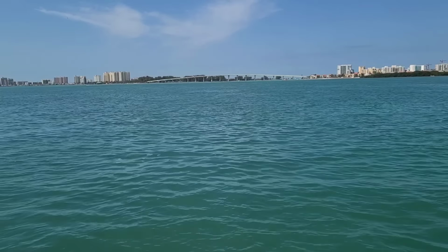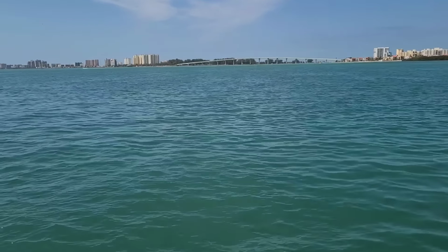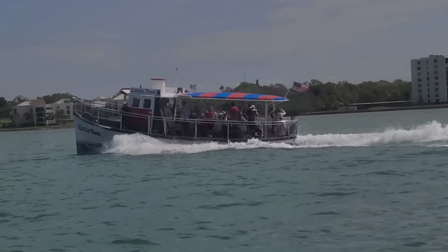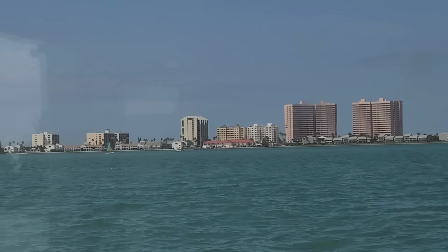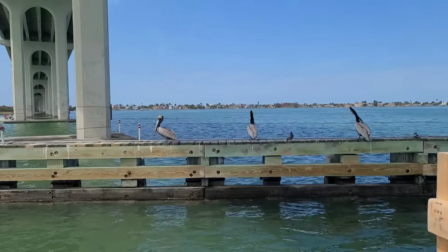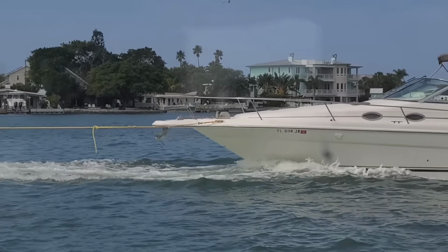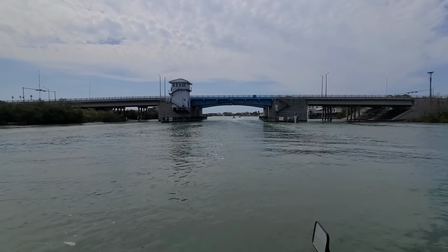When you can get dolphins surfacing on camera, that's a blessing. That's not an easy one to do. We've done it before in the past. We've gotten a few. They were right there. That's a neat little boat. The little toot. Someone's not having a good day. Here's one of those bridges that if you were in a sailboat, you'd have to call them and they would lift it up for you.